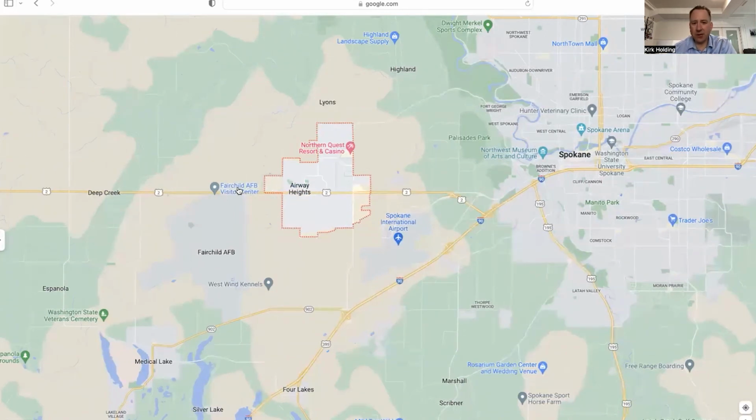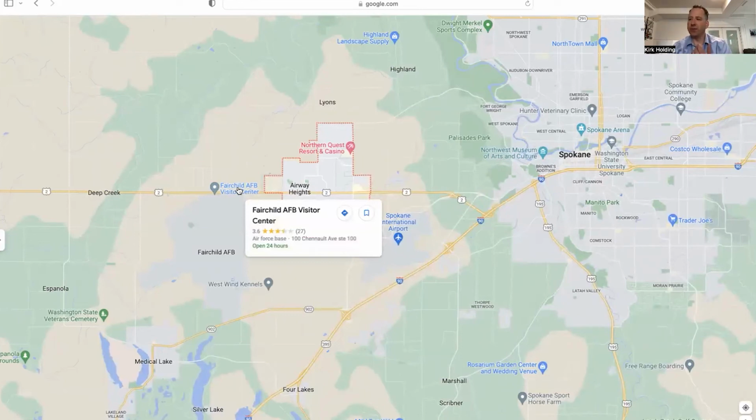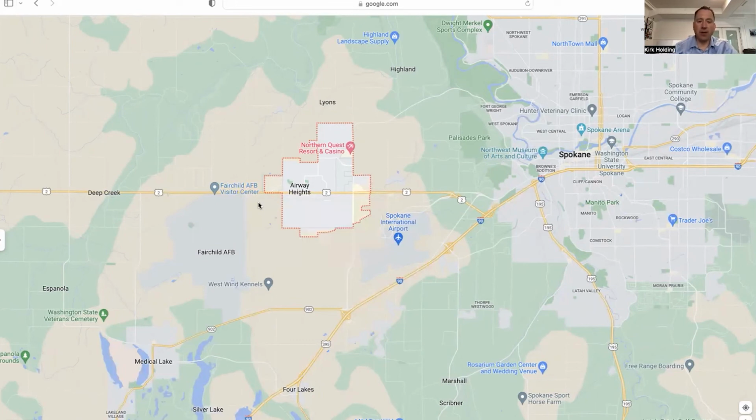As far as the base goes, they've got 5,200 active duty service men and women out there for the B-52s and refueling jets. We've helped a lot of military people with housing and selling their homes and relocating. So definitely give us a call if you're in the military. We love working with the military folks out there.